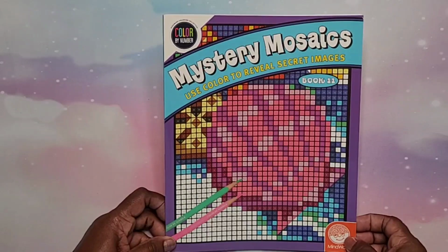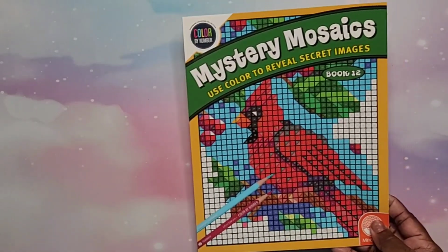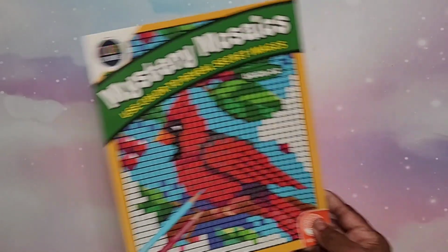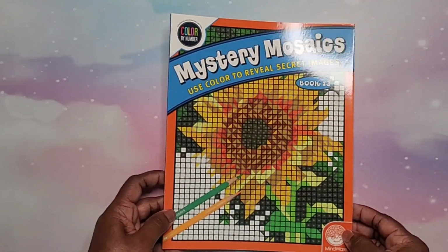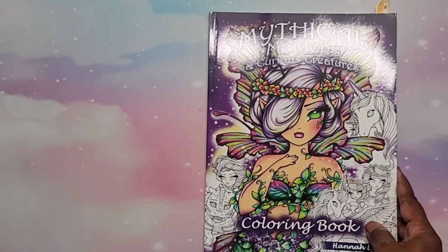Next is Mystery Mosaics book 11. And I won't show you much because again, you can't see anything. And then I have number 12. And number 13. And I've finished one and colored in another one, so I have plenty of those.